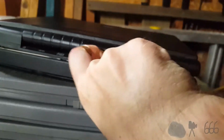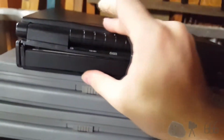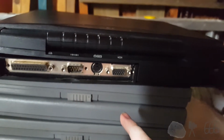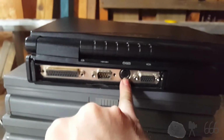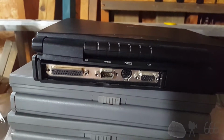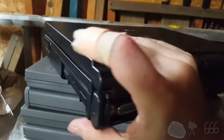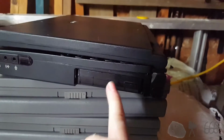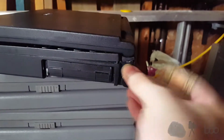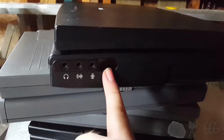Again, this is a little finicky because it's not in the best condition. You've got VGA. Not sure what's making that noise. VGA, PS2, serial, parallel, and you can see here's some hinge damage over here. That seems to be a common problem with laptops of this era. There's the battery, which is missing the pull-out thing, unfortunately. There's the other foot. It's got infrared, which I don't remember mine having.